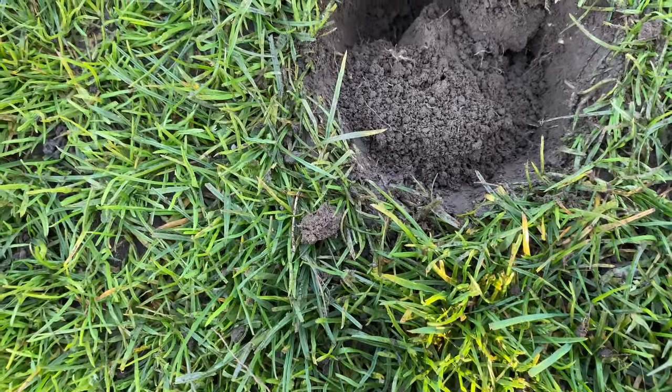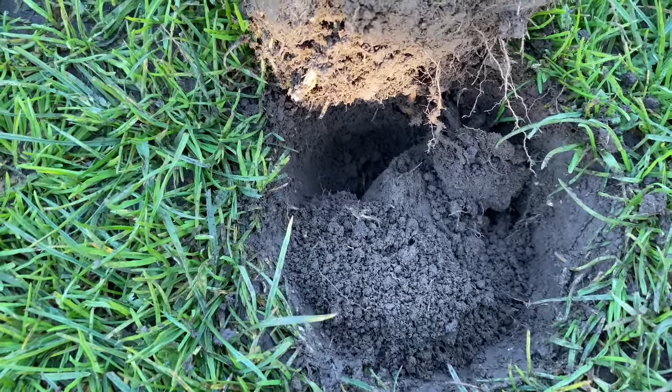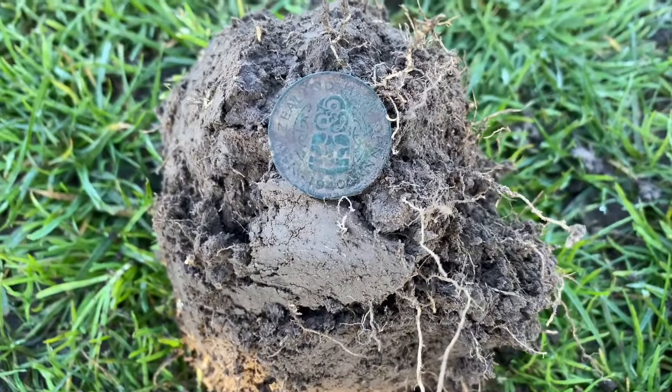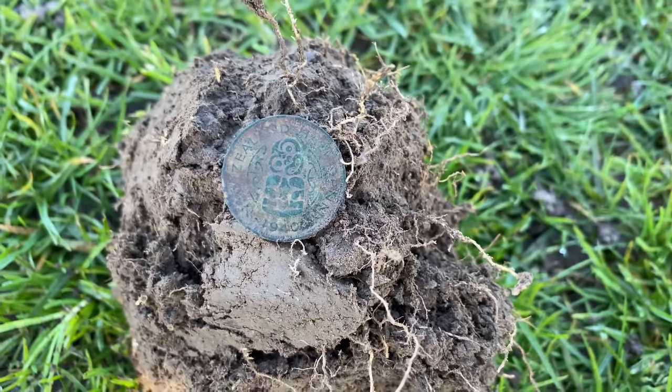Pulled a few trashy items, but this one here just sort of filled the hole back in. Went down about 5 inches. I just popped a 1940 New Zealand half penny. All right.